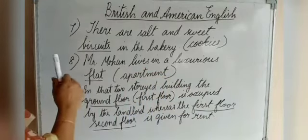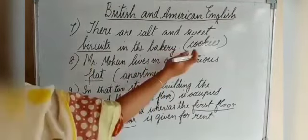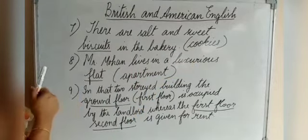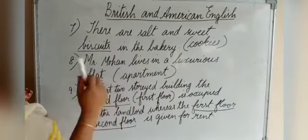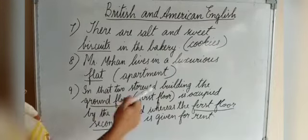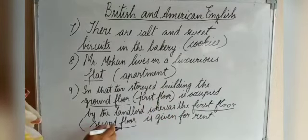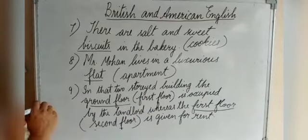So in this first sentence, instead of biscuits, the Americans use the word cookies. And for the word flat, the Americans tell it as apartment. For ground floor, they tell it as first floor. And for first floor, they tell it as second floor.